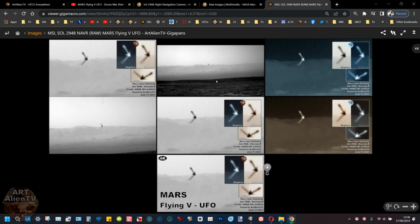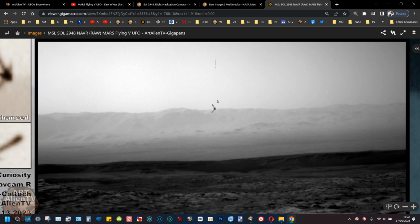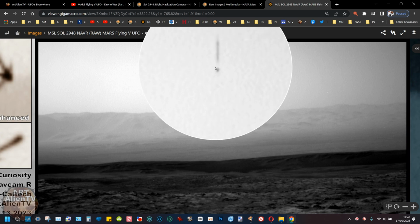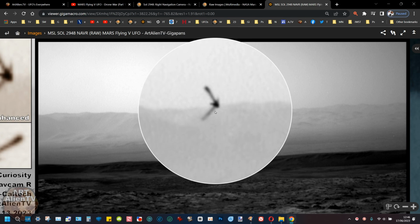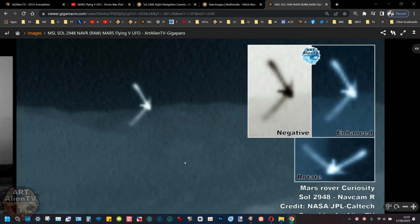Now, this is my gigapan that I've uploaded. This is completely raw, this one in the middle. Same image, exactly the same. It's just been enlarged. Right? Projectile coming down. And there's the UFO there. Okay? Winged UFO. You cannot tell me that this is a meteor. You cannot tell me this is a lens flare. You cannot tell me this is a rock. Okay? Because it isn't.